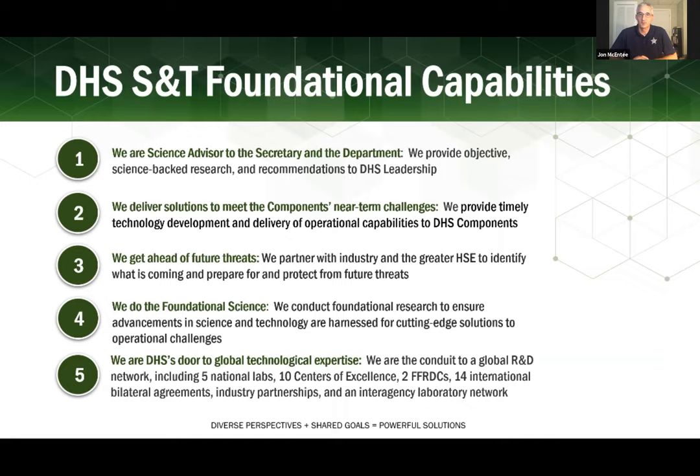We also maintain 14 international bilateral agreements for the department. We manage the department's federally funded research and development centers, one of them being the Systems Engineering and Development Institute, which is currently being managed by MITRE, and the Homeland Security Operational Analysis Center, currently being managed by RAND. And we also leverage Department of Energy and Department of Defense partners on several activities to strengthen Homeland Security. Next slide, please.